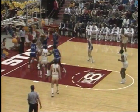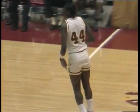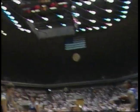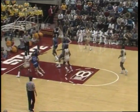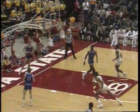Now they've actually got a 1-4 situation. Grayer takes it to the bucket, and it'll drop. Shooting better than 70% from the floor on Saturdays the last three times out. Hornacek. Oh, Hornacek got it. Kansas did this in the Missouri game in the first half particularly. Came out and turned the ball over in fast break situations.